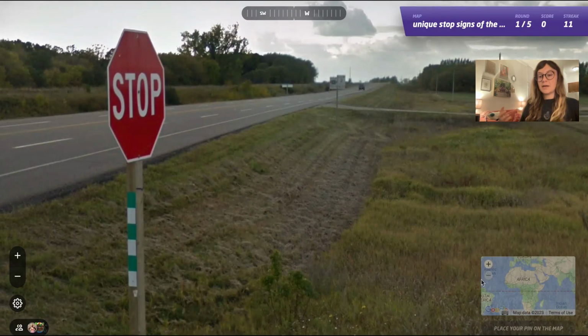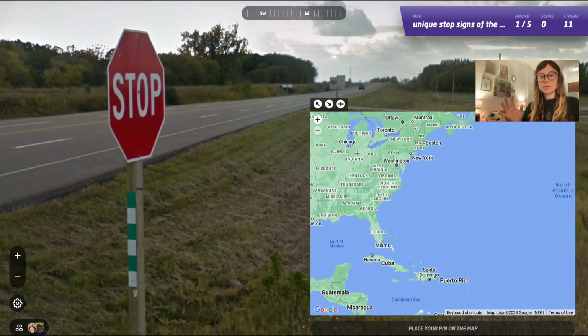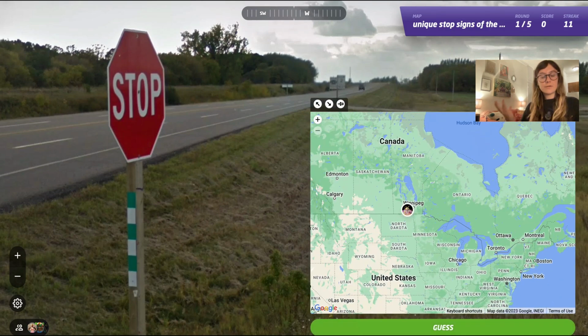Here we are in Canada, in Manitoba. So the stop sign looks like any other stop sign, but we have this green and white stripe on the side of the wooden pole, which I think is going to be something that's exclusive to Manitoba. So kind of look out for that.